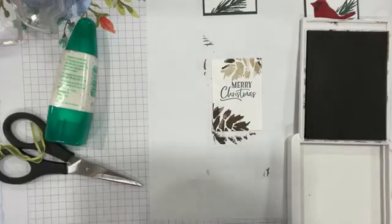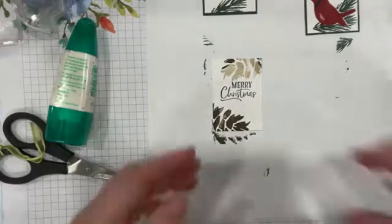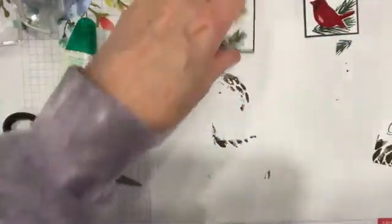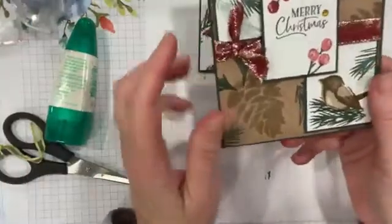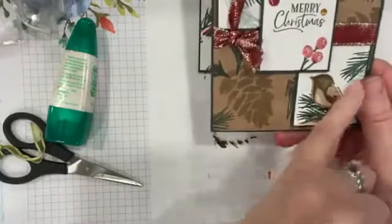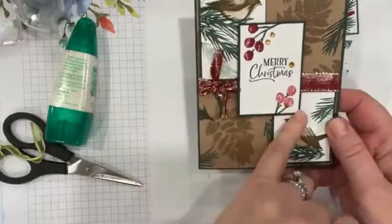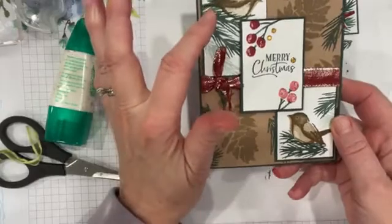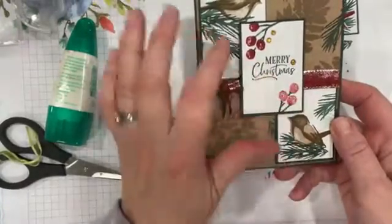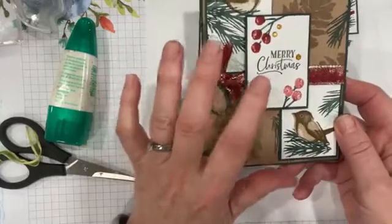Now, if you want to do ribbon, I'm going to show you another one. I did this card earlier and I used sparrows and berries. But you want to put the ribbon on before you lay your cards on there. Or else, no, I'm saying that wrong. Do your upper and lower little card on first, then your ribbon across the center, and then your middle one with dimensionals.